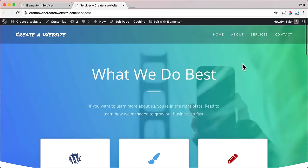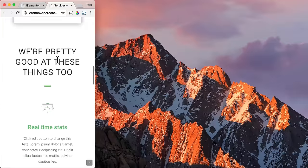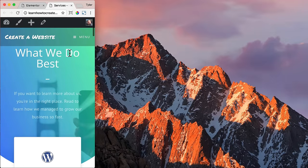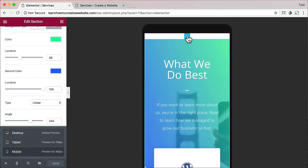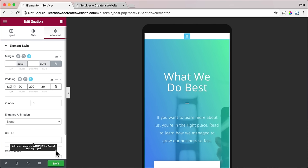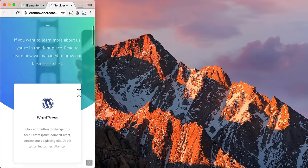If we squish it down like it is a mobile phone, it's a little crammed up here, the "what we do best." But other than that, the page is looking really awesome. So let's just fix that real quick. Let's go back to Elementor and go to the mobile view and click on the very top section and go to advanced. And under padding, let's put in 130. Press save. Go back to check our website and click on refresh. Check the mobile version, and that is looking perfect.